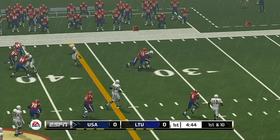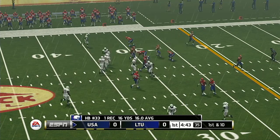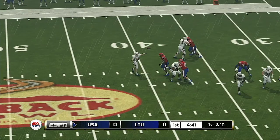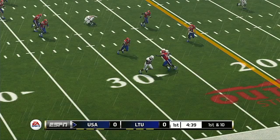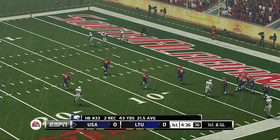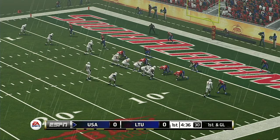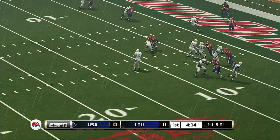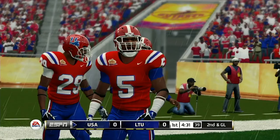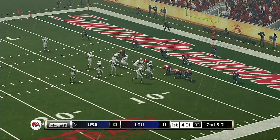Zips it to the back. And they make the stop around the 31-yard line. Gets to that quickly. He's at the 20, inside the 10, knocked out of bounds at the 4-yard line. Looking for his man, incomplete. Just inside the 5. It's second down.